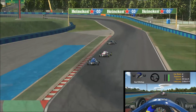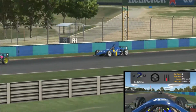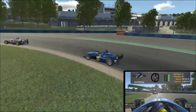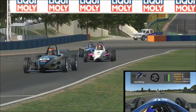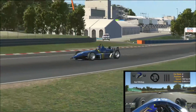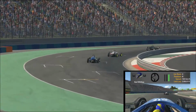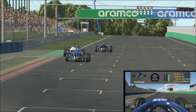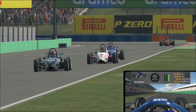Right here again, just braking a little bit early, just to get that run, but not trying to make the move on the number 5, because again, I don't want to have an accident. I don't want to get taken out here. I want to finish this race. Even if it is P8, I want to be able to finish. So right now, the number 5 is getting close to the car in front of them, the number 16 there.